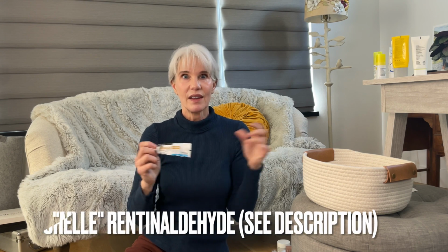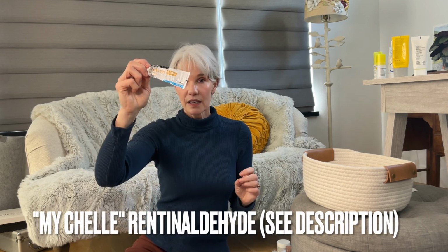So the Allies of Skin retinaldehyde, and there is another one that someone mentioned recently. I'll put it down below here if I can remember. It was a really good one too. So I will find out and link it down below. But I am sticking with my tretinoin.